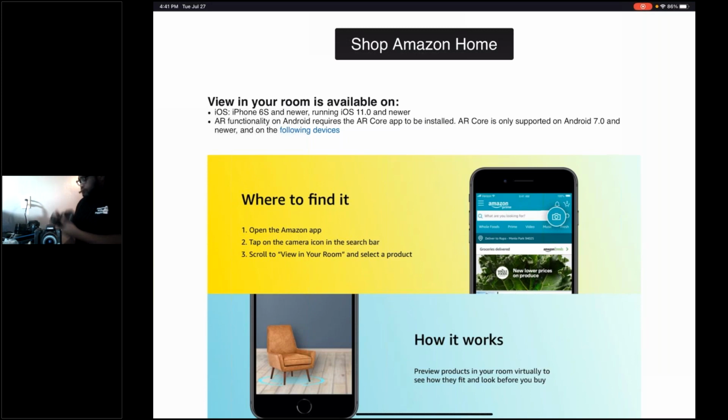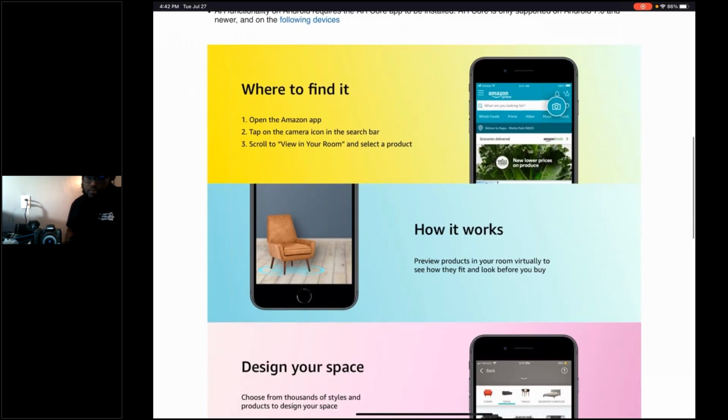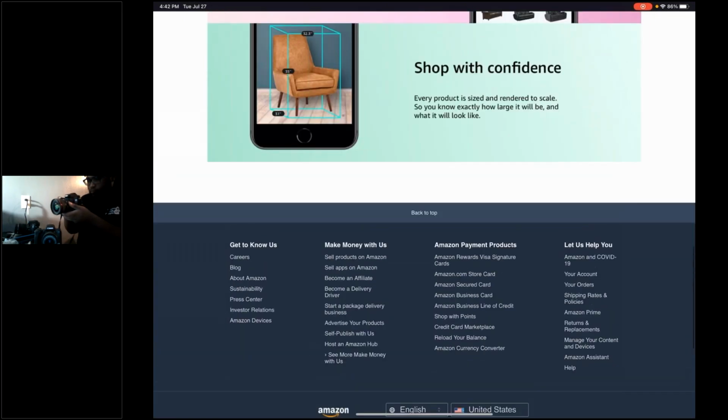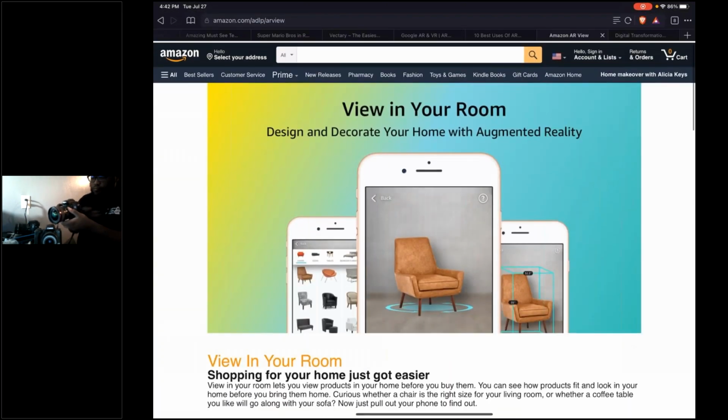So here's an observation right here for y'all. This is literally the minimal standard for you to participate in augmented reality. So if you meet these requirements, you can participate. Also, if you have an iPad that's up to date, that's recent, then you can also do it with the iPad as well. Where to find it, it shows you how that works, how they're utilizing it, how you can utilize it on their platform, which is cool. So we're gonna keep it moving.